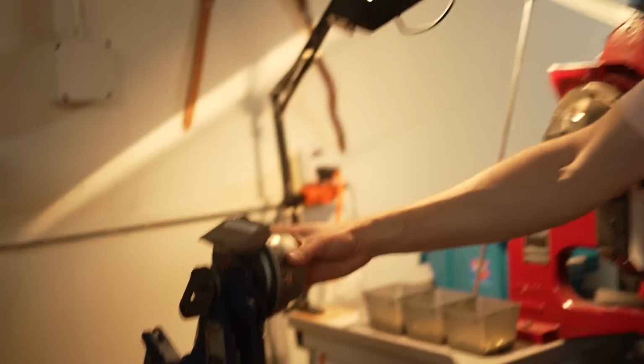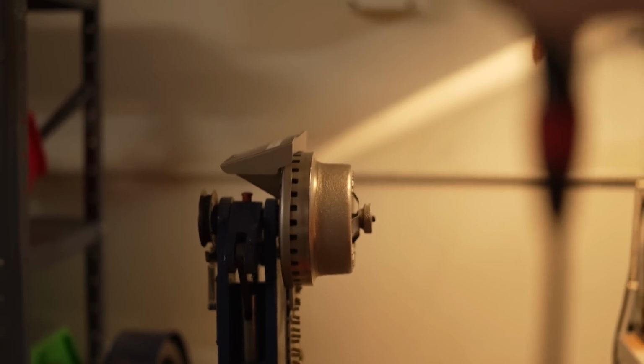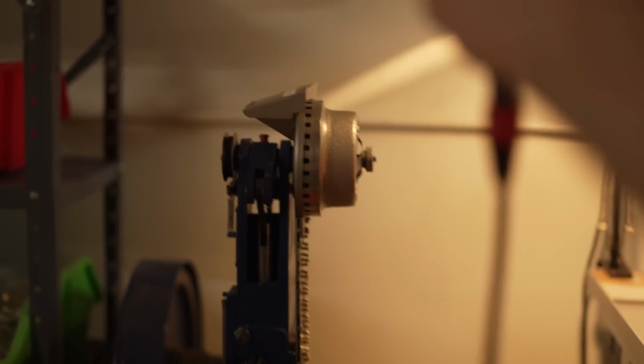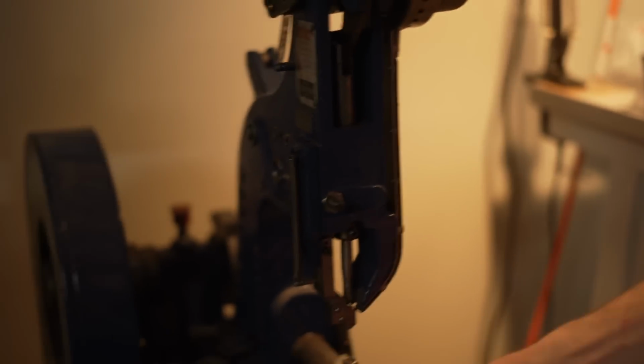Our scary riveter, this one is a death machine. So this will for sure ruin your finger if you get it too close to that little plunger. Okay, watch us have an on-screen accident. So that's what it would do. I'll do it one more time for you. So pretend your thumb was there. Ouch.